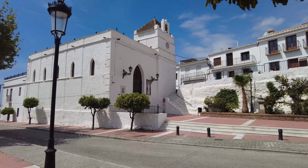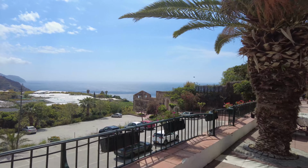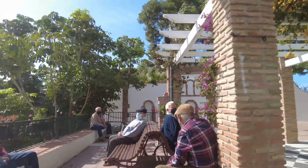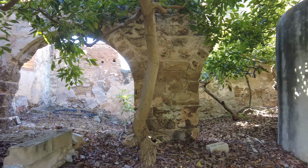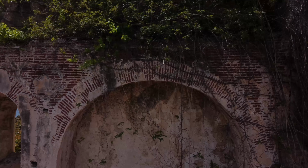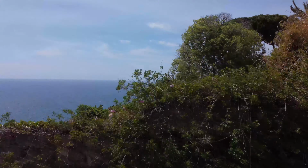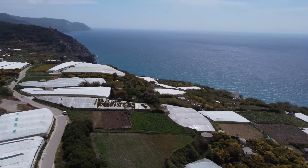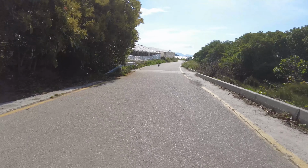This is the church. The church is situated here at Balcón de Maro. It's so nice to look over the area. It's so serene and quiet. We really like it. Well, at least there's a dog.